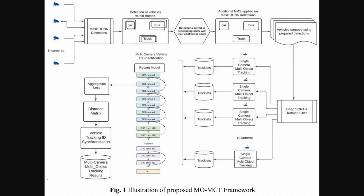Alright, so this figure visually walks us through their proposed multi-object, multi-camera tracking framework. It starts with video feeds where mask RCNN detects vehicles. Then, non-maximum suppression, or NMS, filters out overlapping detections. Next, short vehicle paths, known as tracklets, are generated within each camera using an algorithm called deep sort, efficiently using visual data. For re-identifying vehicles across cameras, a ResNet model, a powerful deep learning network for image recognition, is employed. This re-identification is aided by an aggregation loss, helping the model learn better, and a distance matrix, which measures vehicle similarity. Finally, unique tracking IDs are synchronized.